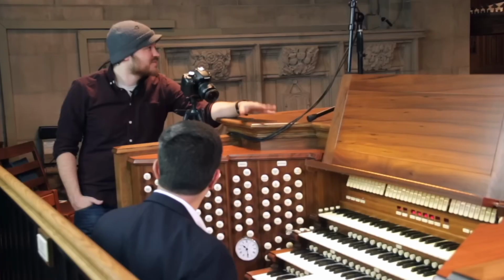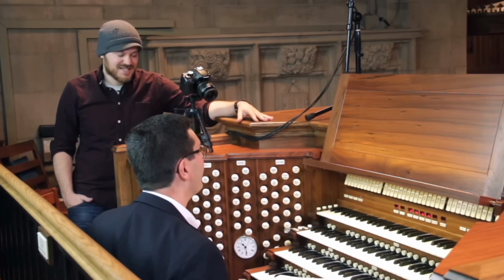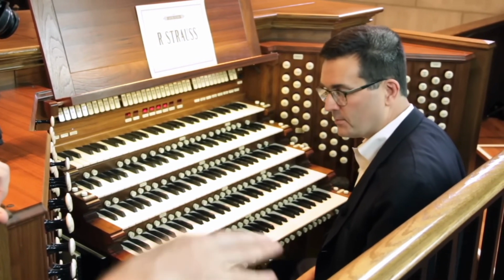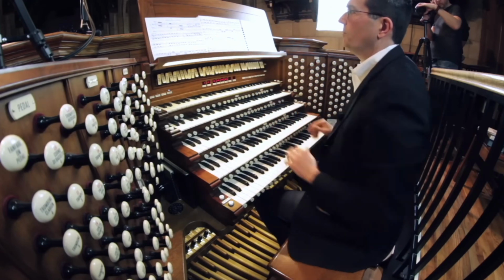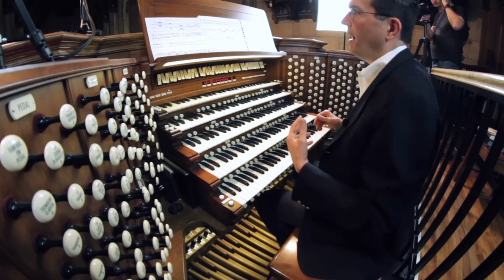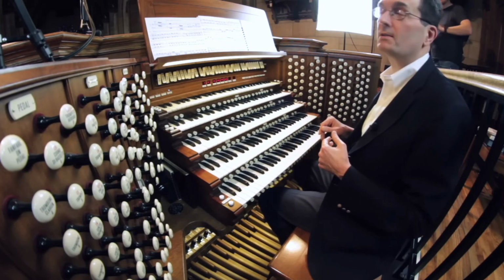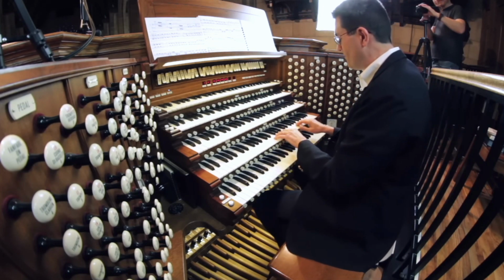Beautiful. You're playing the entire building. It's like having a whole orchestra right at your fingertips. So this is one of the most famous organ pieces that ever was written. It's by Johann Sebastian Bach. He was about 17 or 18 years old when he wrote this. This is the Toccata in D minor.